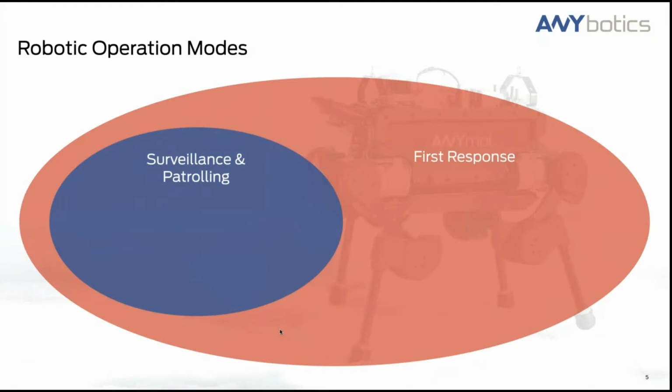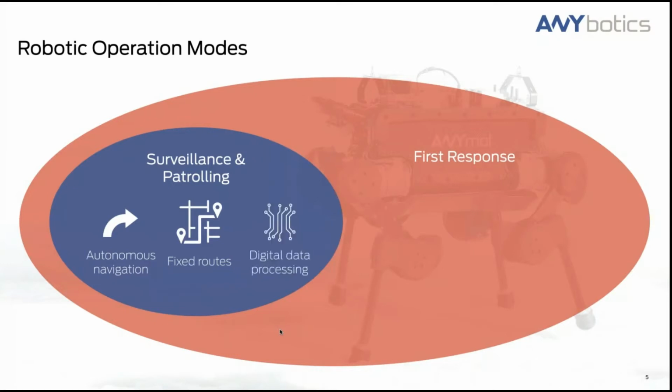Now, looking at these two fields, I want to show you a little bit the connection, how from one type of work, the robot can move into the other type of work. For surveillance and patrolling, we set the robot out to work autonomously, so it autonomously navigates through the environments, but it does so in fixed routes that have been taught the robot before. And all the incoming data the robot processes inside its computational brains, and so it can take the data, interpret it, and trigger an alarm if necessary. Now, all of this can happen autonomously, and if there's any unusual situation, it can trigger an alarm, and then typically we can take over as an operator.